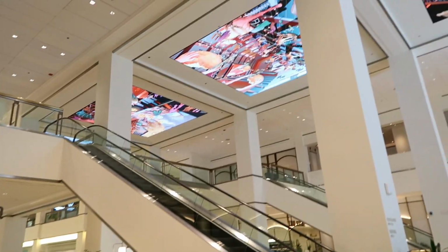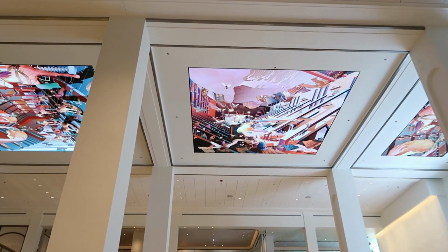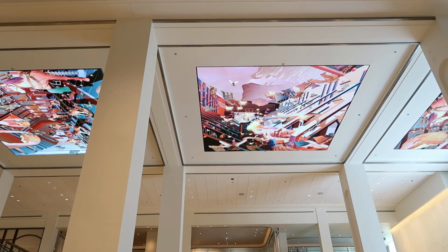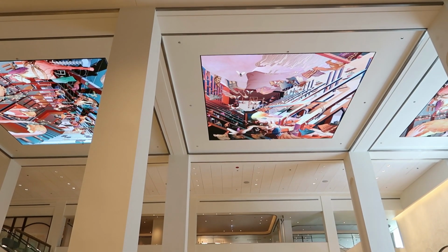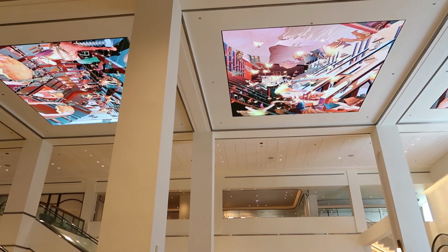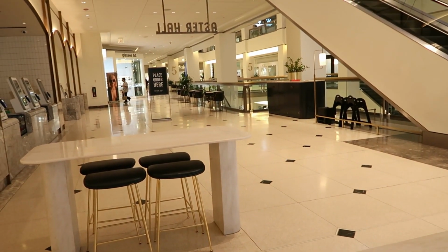As I'm sitting here waiting for my food, the little murals at the top keep changing and moving. Those are so cool. Those are so pretty. I honestly thought this place would be packed and it's not, especially for a food hall. But we are in the Bloomingdale's building, and it's a little like back in the day type of thing.